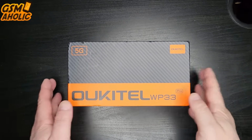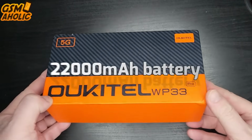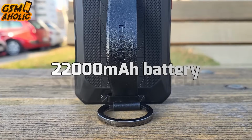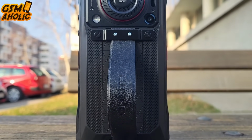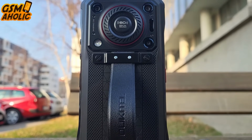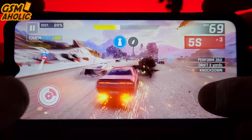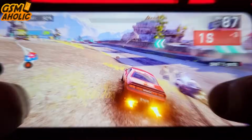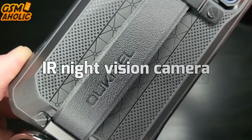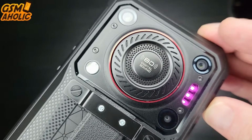Hello guys, in today's video, a military looking Android smartphone comes from Oukitel with a 22,000 mAh battery that can achieve up to 3 months of standby or a full week of battery life with intensive use. It's powered by MediaTek's Dimensity 6100 Plus chipset paired with up to 24GB of RAM. From the back there is of course a great triple camera system with infrared night vision recording, but the main feature of the back has nothing to do with cameras.